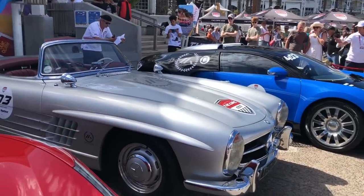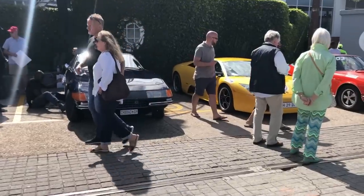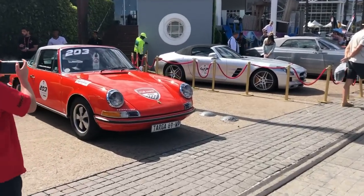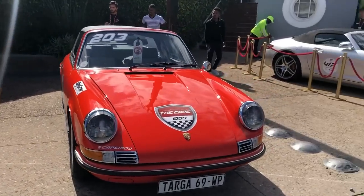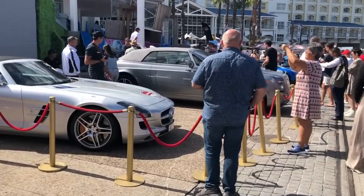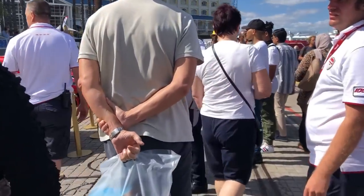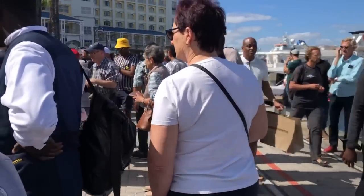As you do. Casual 300 SL as well. So I'm gonna try and walk through some of the cars here with all the hundreds of people in front of me, but yeah, all the cars are starting to come through to the front. The display is looking really, really nice. Don't know if I'm gonna be able to get through these people yet to show you some of the cars, but give me a sec.